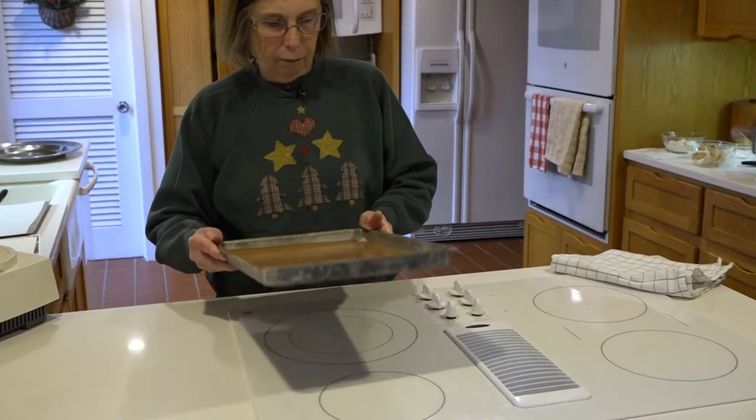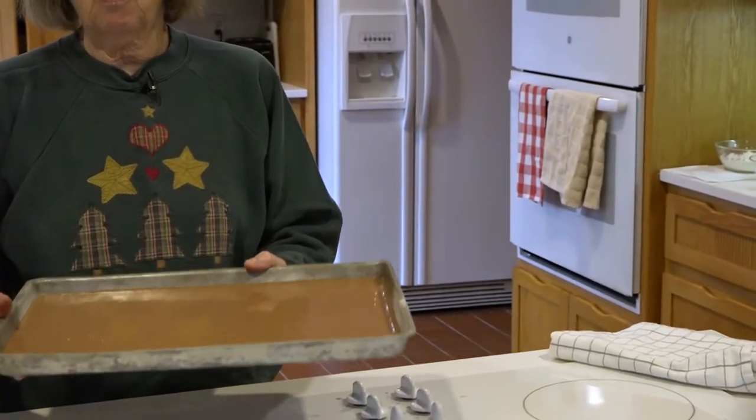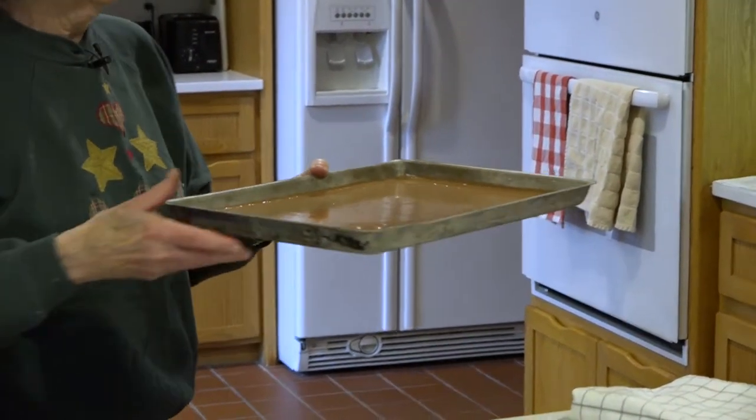And we'll level it out to fill it up. This goes in the oven for 15 minutes at 375.